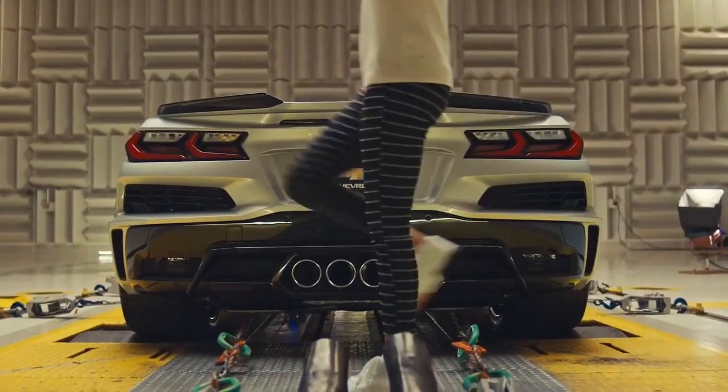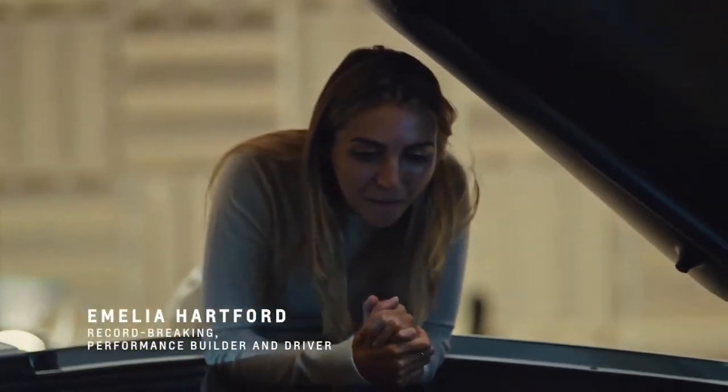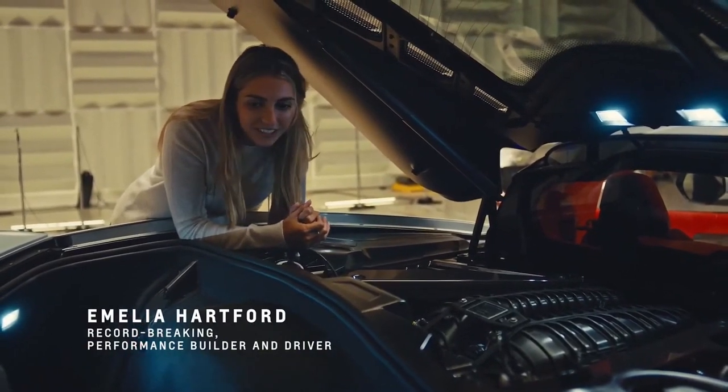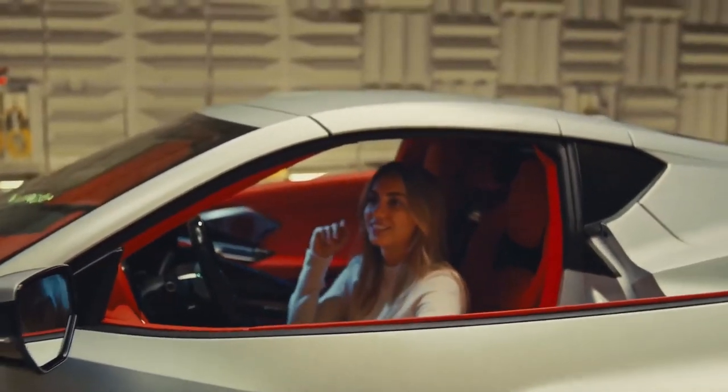I gotta look at the engine. Oh, this is the mag ride too. I just started. Wait, can I start it?